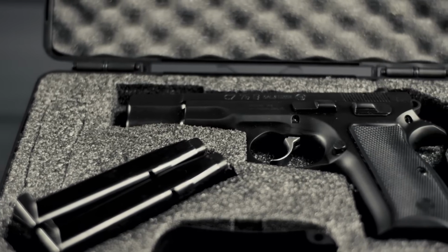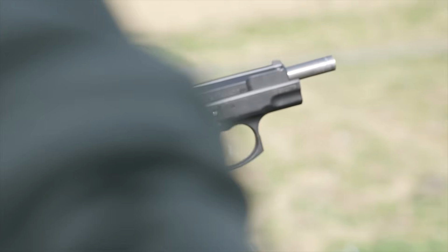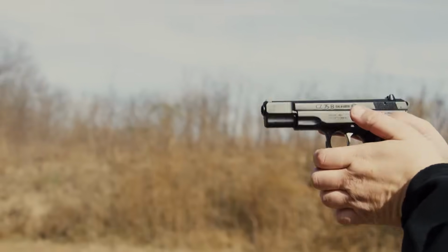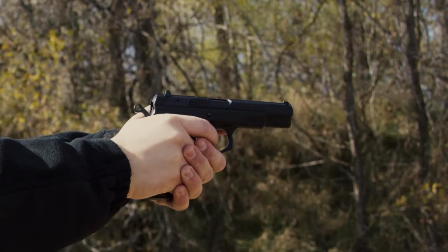You get a 4.6-inch barrel, full-length dust cover, and a grip so ergonomic it feels like it was hand-shaped by your favorite range instructor. The steel frame gives the gun some heft, and that's a good thing. It soaks up recoil and keeps the gun planted, especially during rapid fire.